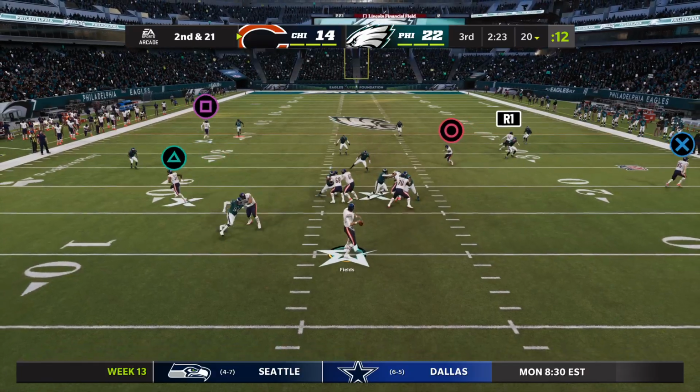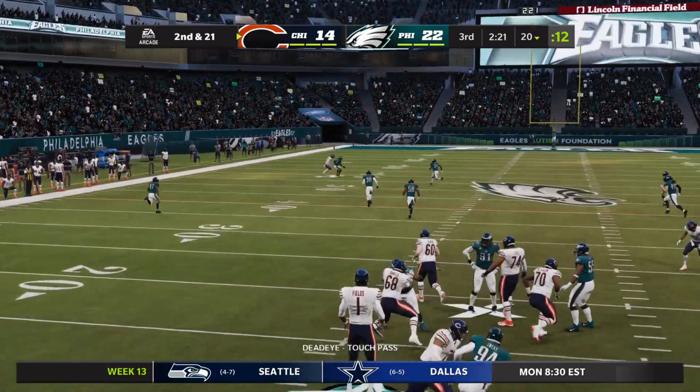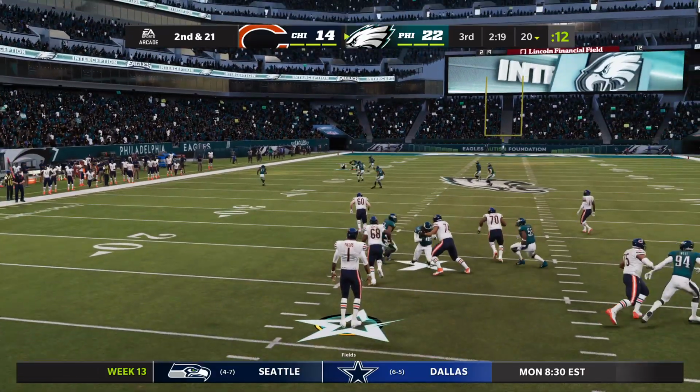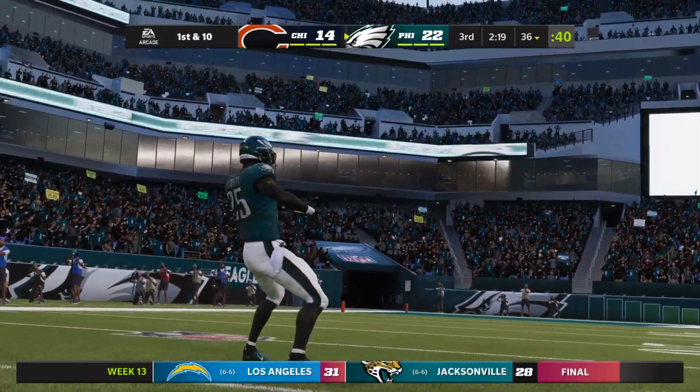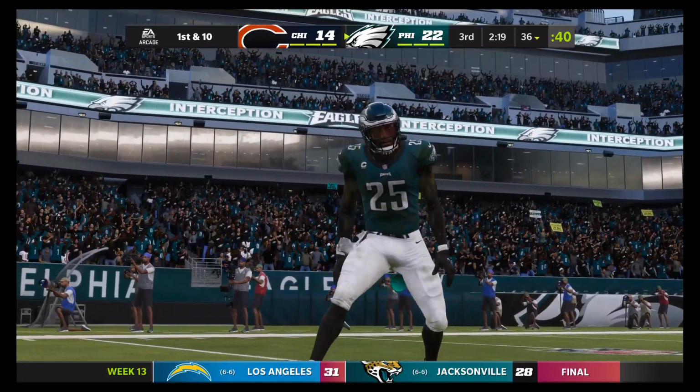Throwing on second and long. Fields going to let one fly for Robinson. And he's going to be intercepted for the third time thus far. It's the former Patriot, Devin McCourty. And the Eagles are going to get it back here.